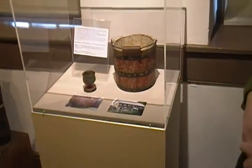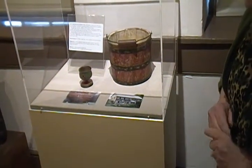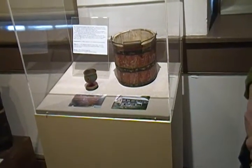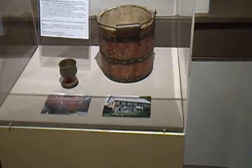And then over here we have a bucket and a saffron cup that is painted by a local well-known folk artist, Joseph Lehn. And those are very valuable pieces, believe it or not, that were painted by him. He was really famous locally for his work.